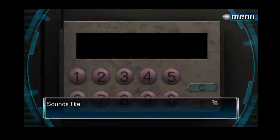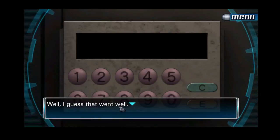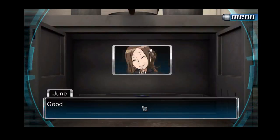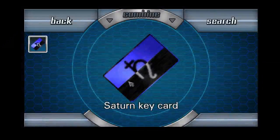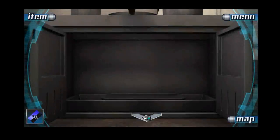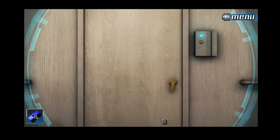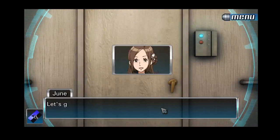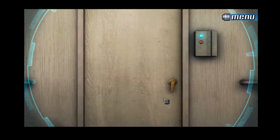Yes! Sounds like metal is falling. Well, I guess that went well. Yeah, the door opened! Good job, Jumpy! The key card! Let's get out of here, you guys. Click. Yes, I think it's unlocked now. You did it, Jumpy! Let's get out of here! Yes! Let's go!